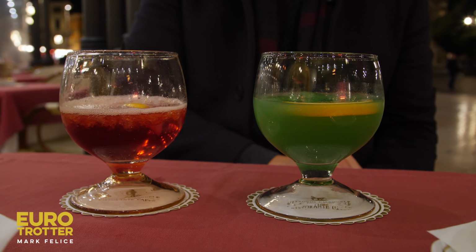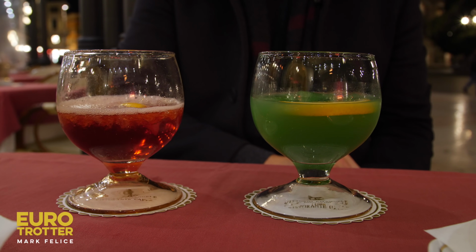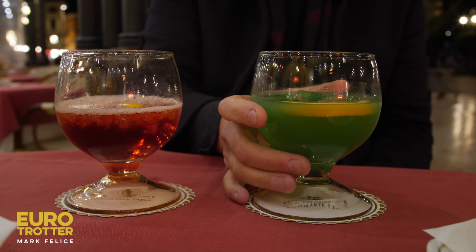And here's the thing. They won't tell you what's in the drink. It is a secret, but it is tropical in flavor. So think of a tropical fruity drink. And it is non-alcoholic, but you could get the alcoholic version with vermouth, Italian of course, and that is the red color drink. So if you come to Vittorio Emanuele, make sure you say that you either want the alcohol or the non-alcoholic version, and just reference the big green drink in the barrel glass.